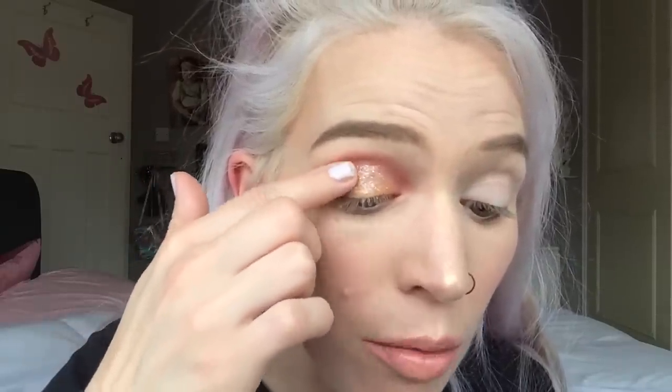I don't know about the yellow though. Like, I don't think this yellowy gold situation is a good one. But I'm just hoping that if I put enough of this diamond eyeshadow on, it could maybe just bring things back from the brink of death.